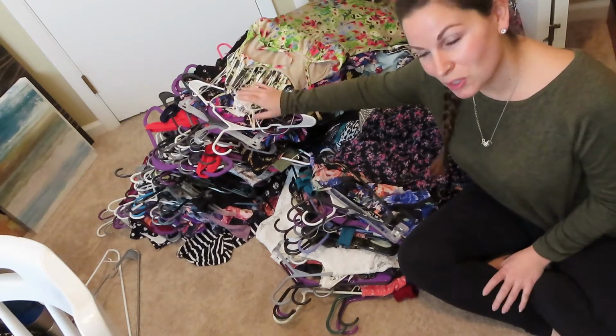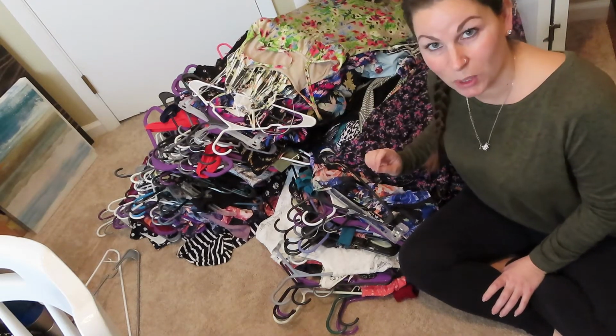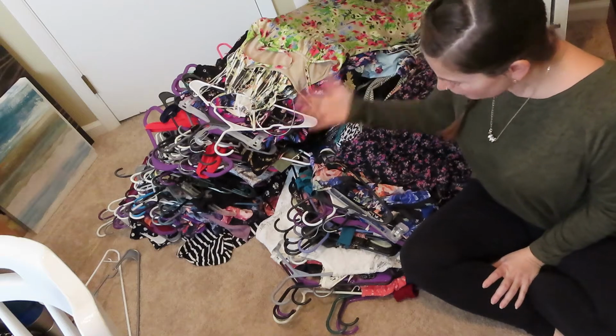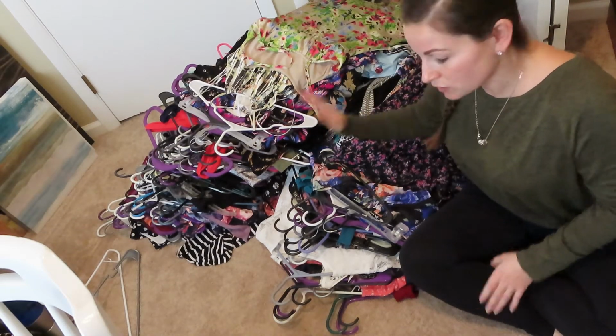But then I counted the dresses I was keeping, and this is embarrassing. The number is 81. So that means I have over 100 dresses right here, 81 that I'm keeping, and that's just insane. Nobody needs 81 dresses. I definitely don't. And so this is going to have to be a project.